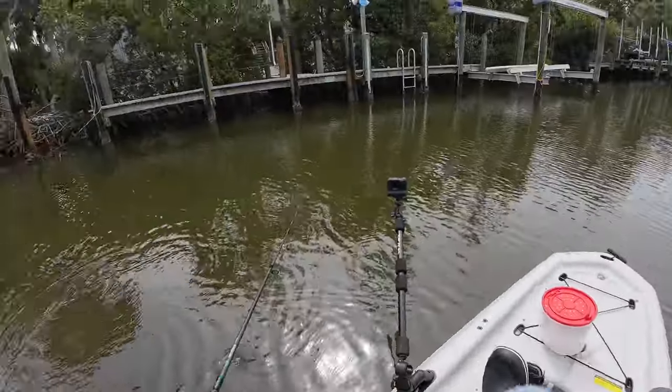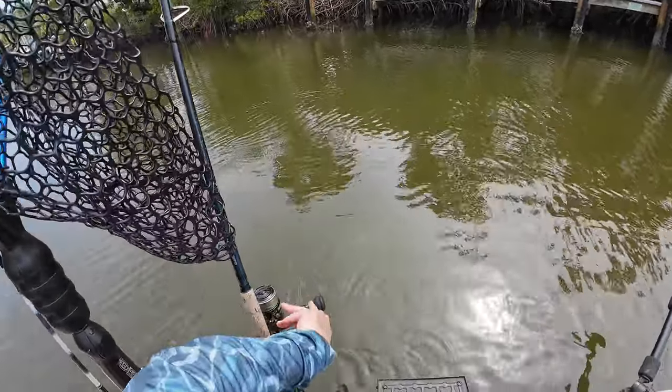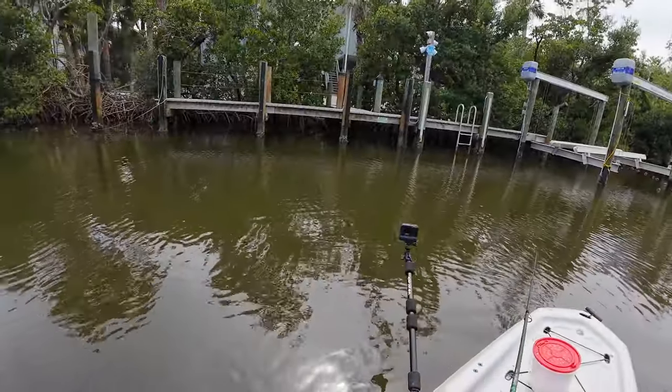God dang it, that was a good snook. That is exactly why you work your bait all the way back to the kayak when snook fishing. You pull your bait out of the water early like that, and you miss fish like that.